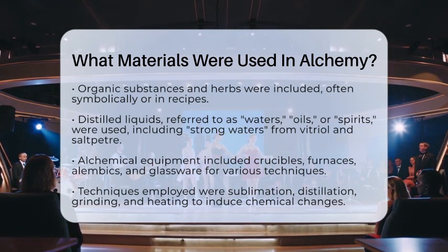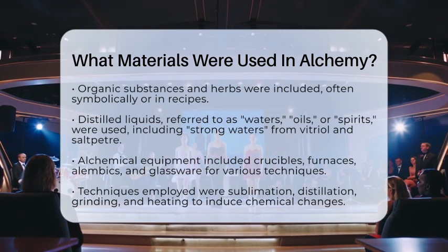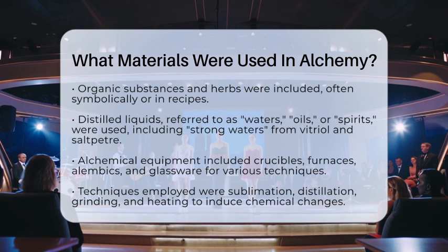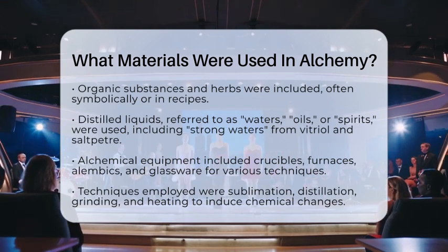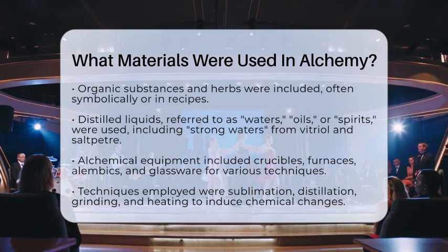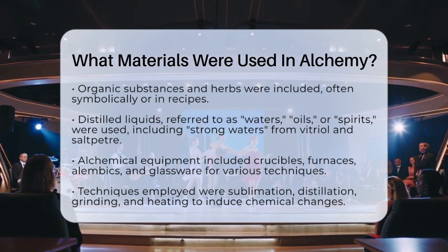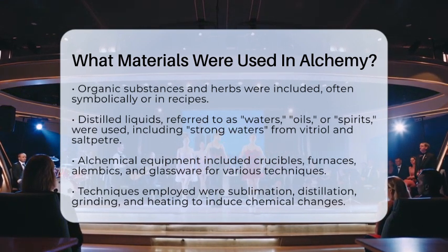Alchemists also utilized various distilled liquids, often referred to as waters, oils, or spirits. These were purified substances obtained through distillation. For example, strong waters made from mixtures of vitriol and saltpeter were common. Diethyl ether, known as sweet vitriol, was produced by mixing oil of vitriol, which is sulfuric acid, with spirit of wine or ethanol and heating the mixture.